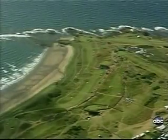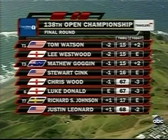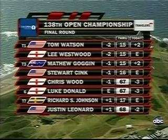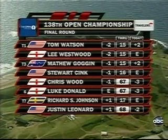And back at 15, both Goggin and Watson made their short putts. Goggin for bogey, Watson for par. So Watson and Westwood stand alone at 2 under in the lead. Now three at 1 under, although Cink has a putt to join the lead at 2 under par.